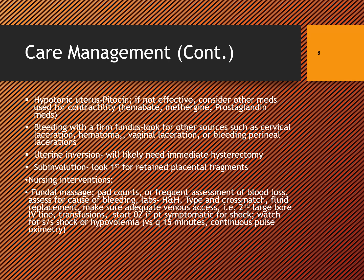You also need to recognize that with bleeding with a firm fundus, you need to move on. Look for the other source. Do you have a surgical laceration, a hematoma that's ruptured, a vaginal laceration where sometimes the sutures don't hold, or a laceration that the physician didn't see after delivery? So remember, move on from fundal massage if your fundus is firm. You're not fixing the problem.